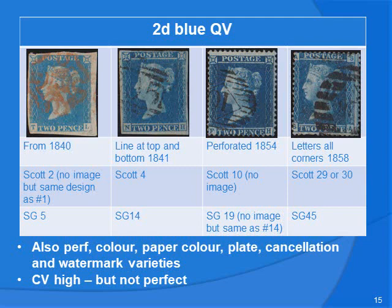And we'll see here that Gibbons has many more catalog numbers for the same number of stamps that Scott has. Goes from 5 to 14. Scott goes from 2 to 4. So they've got lots of different types of stamps. The second stamp, we will see there's a line under postage and above 2 pence. So it's actually a different design from the first. And that's from 1841, Scott 4, Gibbons 14.